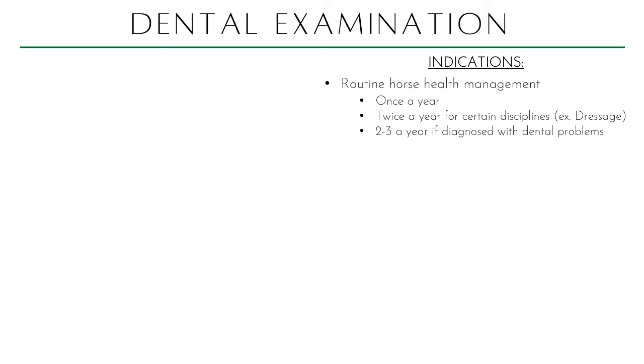Because review on how you determine the age of horses based on the teeth. You're basically relying on the eruption of the teeth, right? And once all the permanent teeth have erupted and replaced all the deciduous teeth, the routine management for the teeth of the horses is once a year. Now, for certain disciplines or performance horses, if they're involved in dressage, for example, it is twice a year by the guidelines of that competition, right?